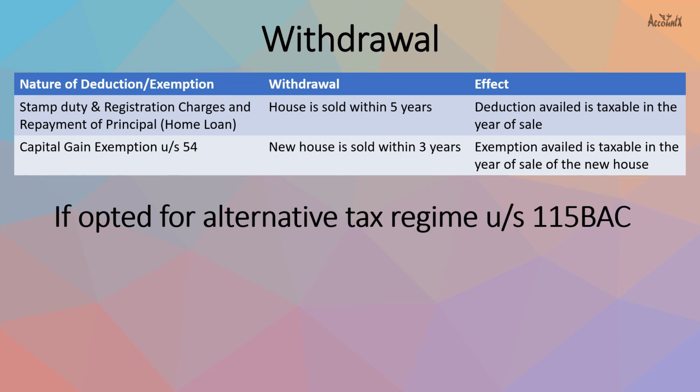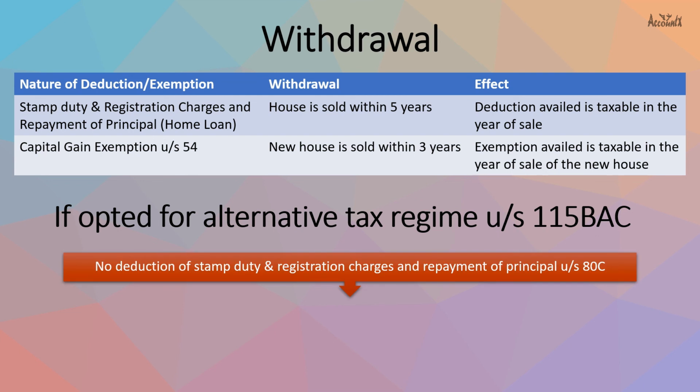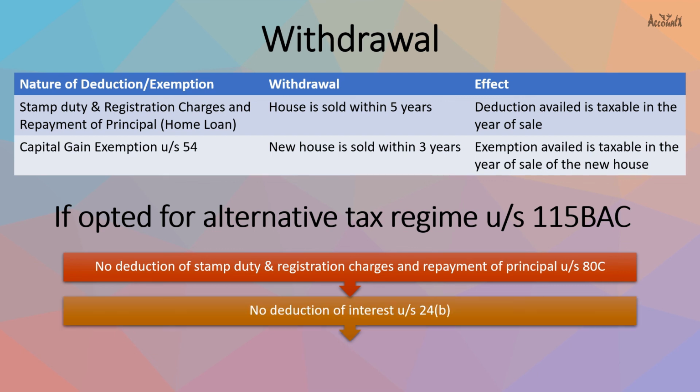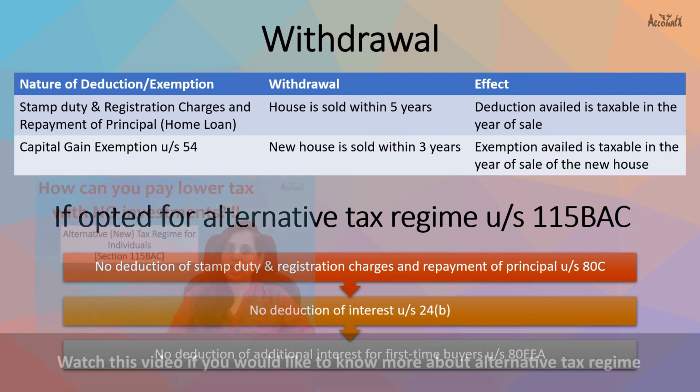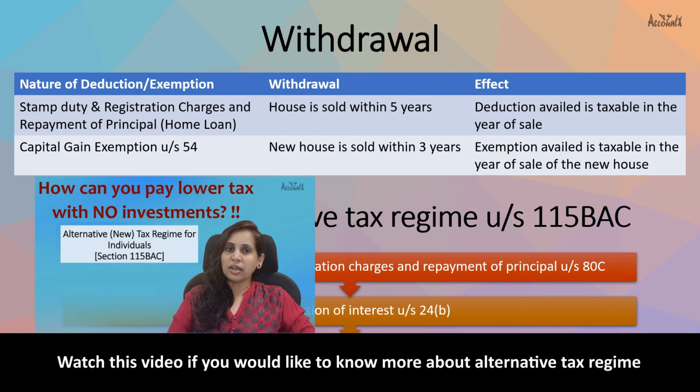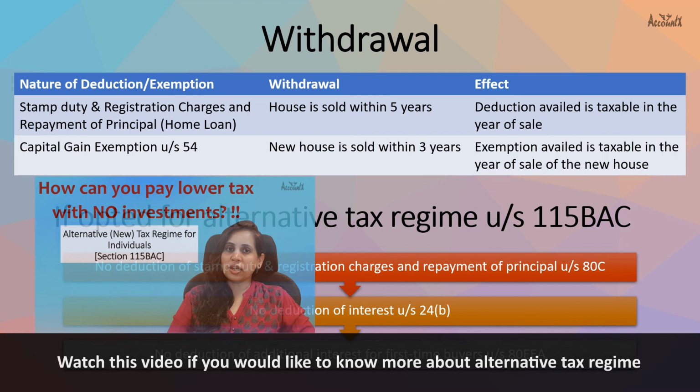If you have opted for alternative tax regime under section 115 BAC, then you will not be able to avail deduction of stamp duty and registration charges and even repayment of principal under section 80C. You will also not get the benefit of deduction of interest under section 24B. Also, no deduction of additional interest for first time buyers. In other words, if you have opted for alternative tax regime, then you will not be able to claim these deductions, but there is no restriction for capital gain exemption under section 54.